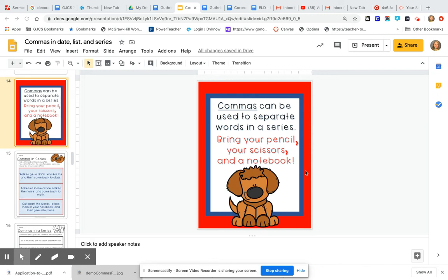This week, we've been talking about commas and the different ways that we use commas. Remember, a comma is a punctuation mark, just like a period, an exclamation mark, and a question mark. A comma tells me that I am going to pause slightly. That means I'm going to wait for a second before I continue reading. I slow down and then I go ahead.